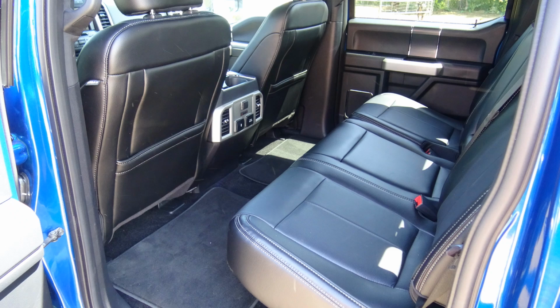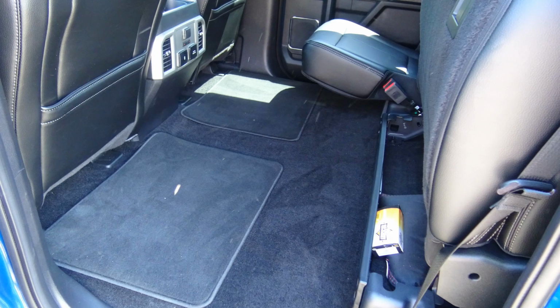But this has the 355 rear end. It's a locking rear end. It's got that cool running board that pops out, a twin panel moonroof. I love those things.